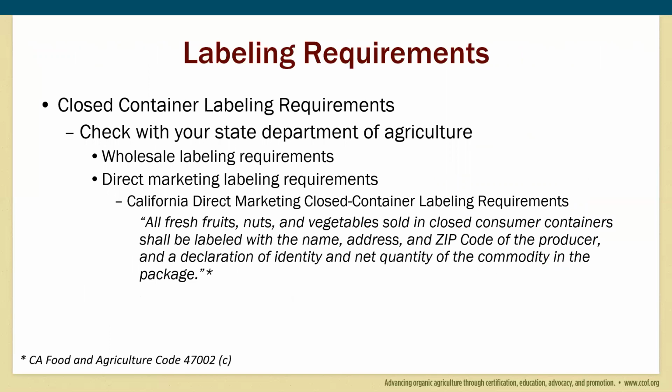So check with your State Department of Agriculture on closed container labeling requirements and wholesale labeling requirements. For direct marketing in California, all the vegetables, fruits, and nuts, if they're sold in a closed container, need to be labeled with the name, address, and zip code of the producer, and the declaration of identity of the product, so strawberries, raspberries, cherry tomatoes, whatever it is inside, and the quantity of the commodity in the package. So how much does it weigh? All that needs to be on a label. If you're out of California, you need to check with your Department of Agriculture to find out if a label is required for your packaging.